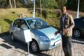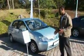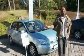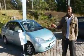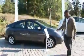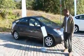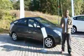Behind me is the Generation 1 model, first released in Japan in 1997. Hard to believe, but this car actually developed 101 brake horsepower and 120 grams of CO2 per kilometer. Not very impressive, you might think. That's why they developed Generation 2. This model improved on things, emitting only 104 grams of CO2 per kilometer and developing 110 brake horsepower.